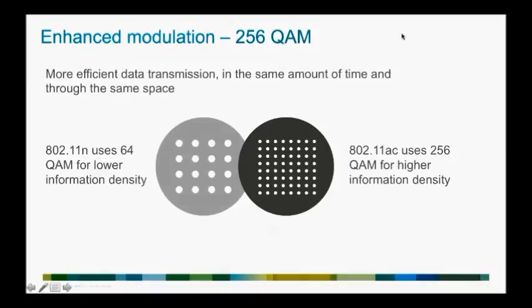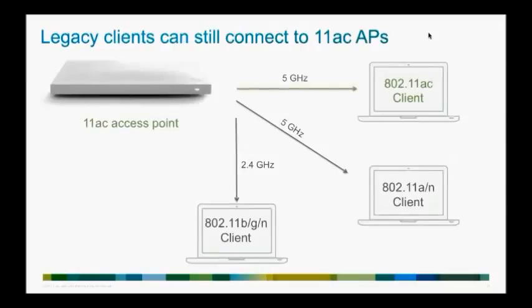Another way 802.11ac increases its speed is through something called an enhanced modulation type, in this case 256 QAM. And we'll see here a comparison between 802.11n, which uses 64 QAM, and 11ac, which uses the newer 256 QAM. This basically allows for a more efficient transmission of data, packing more bits into the same amount of time and through the same space as we would have done with 11n when it's using 64 QAM. And so this gives 11ac a little bit extra speed boost, and together with the increased channel bandwidth that we just talked about, allows it to get to 1.3 gigabits per second in top data rate.